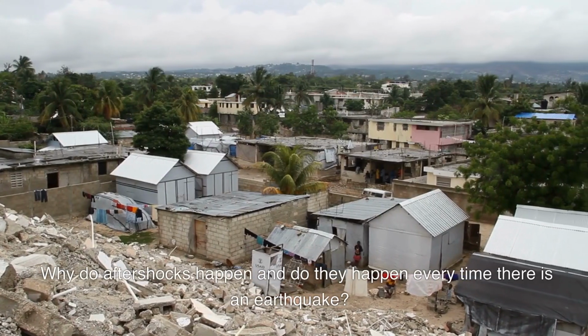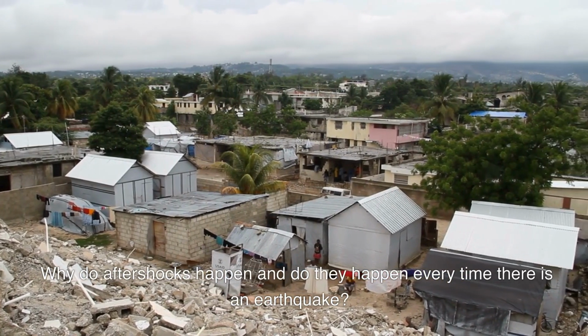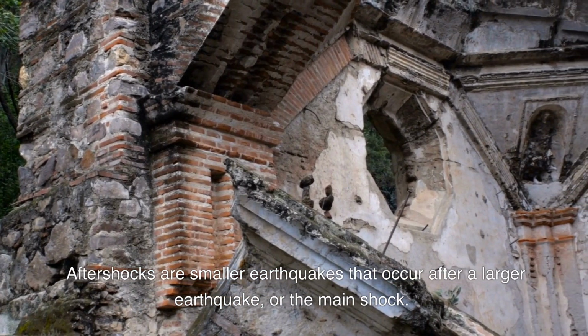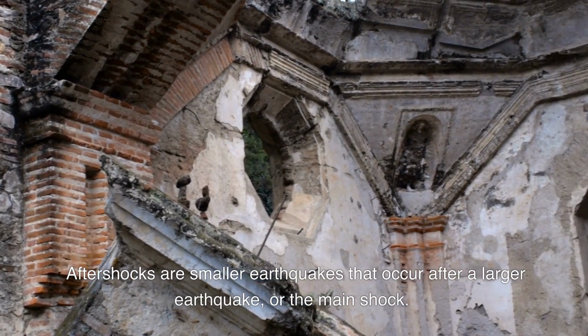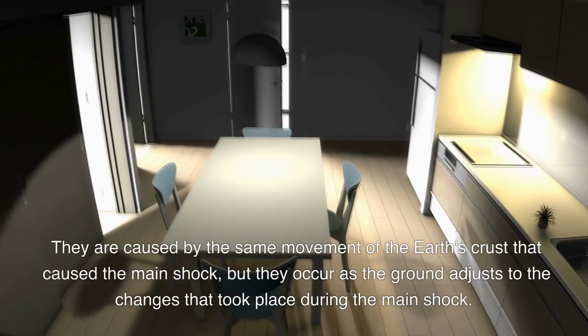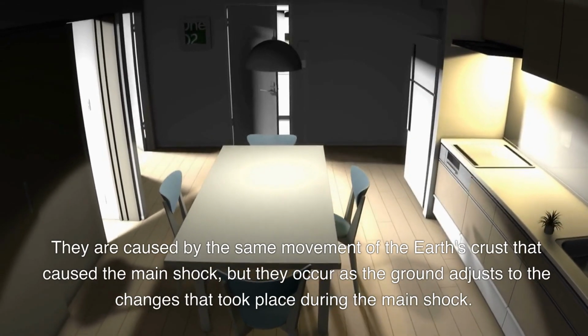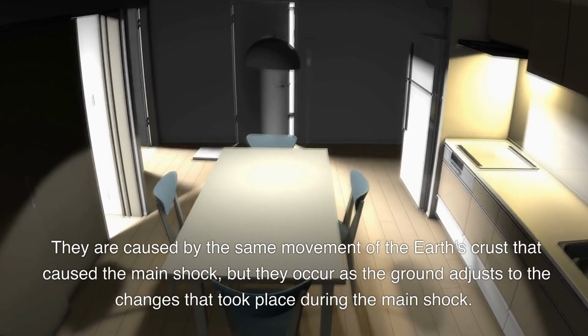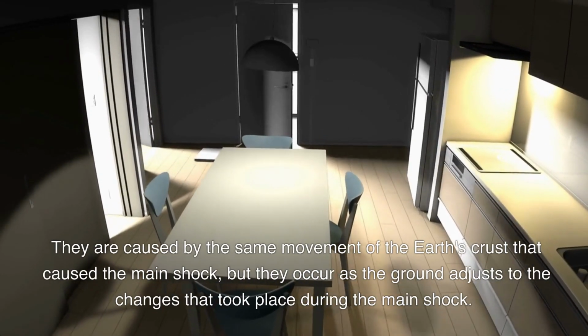Why do aftershocks happen, and do they happen every time there is an earthquake? Aftershocks are smaller earthquakes that occur after a larger earthquake, or the main shock. They are caused by the same movement of the Earth's crust that caused the main shock, but they occur as the ground adjusts to the changes that took place during the main shock.